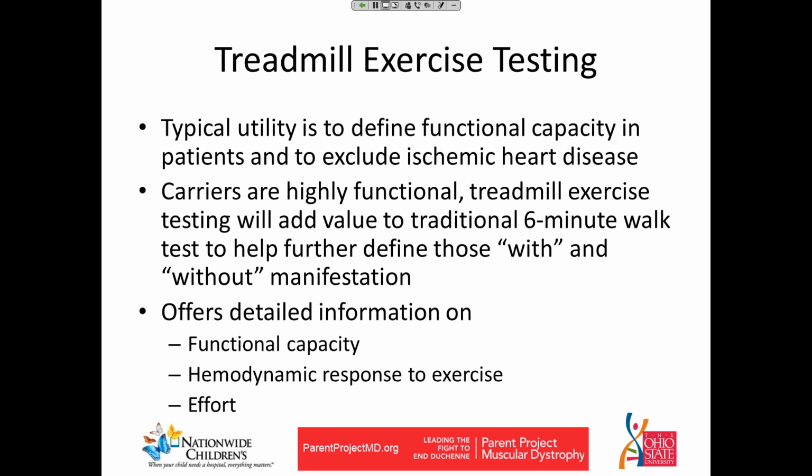Treadmill exercise testing adds value to the traditional 6-minute walk that all of you are familiar with, because I think a 6-minute walk isn't going to be able to discriminate how functional someone is at a much higher level. I think it's going to help define those with and without manifestation in a real functional way, not just imaging. It also offers very detailed information on your hemodynamic response to exercise. Blood pressure and heart rate are all measured, as well as your effort. And I will say that I've never seen so much effort in a study population than I have in the 30 patients we've tested so far.